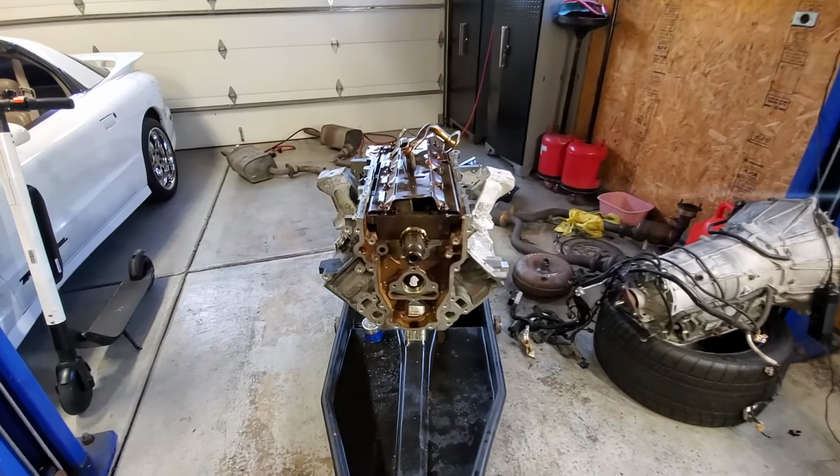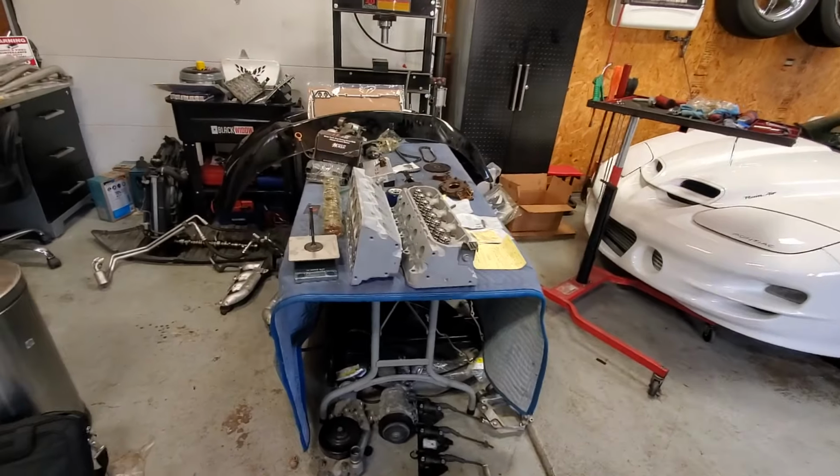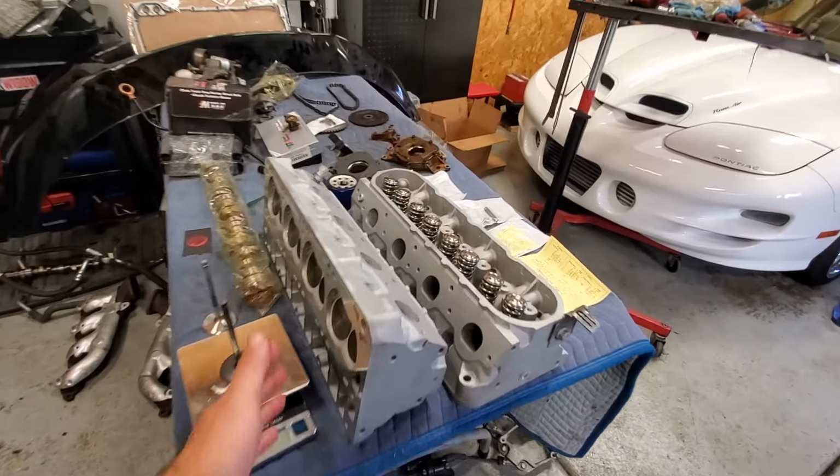We have the engine completely disassembled, and let me show you guys some of the new and upgraded parts that I'll be installing. First off, we have the factory cylinder heads.